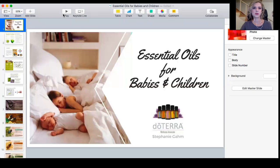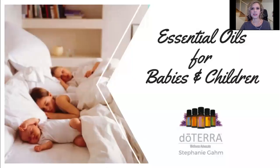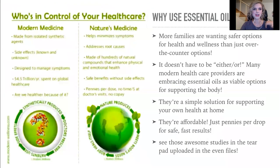Class. I hope that this is going to help you learn some really great ways to use essential oils for your littles. I made a couple of images to show you guys so that you can have a visual to go along with. I'm super visual and I thought that might be helpful for you guys. So I am going to share my screen. Bear with me just one second. Okay, can y'all see it okay? I've got my screen up here. It shows essential oils for babies and children.